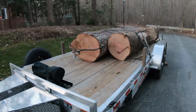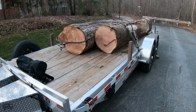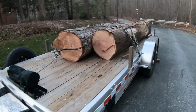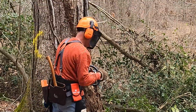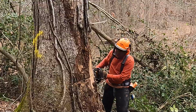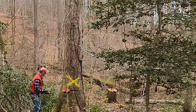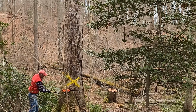Yesterday, Phil, Alan, and I went to the woods, and this is the white oak that we cut down maybe a month and a half ago. It died last year. Just in case you missed us dropping this tree, here it is one more time. We did this on January 2. It's a pretty good sized white oak, but sadly, it's pretty rotten on the inside.